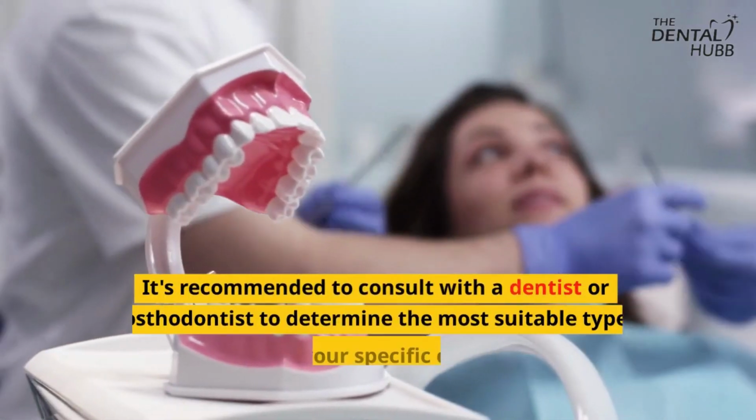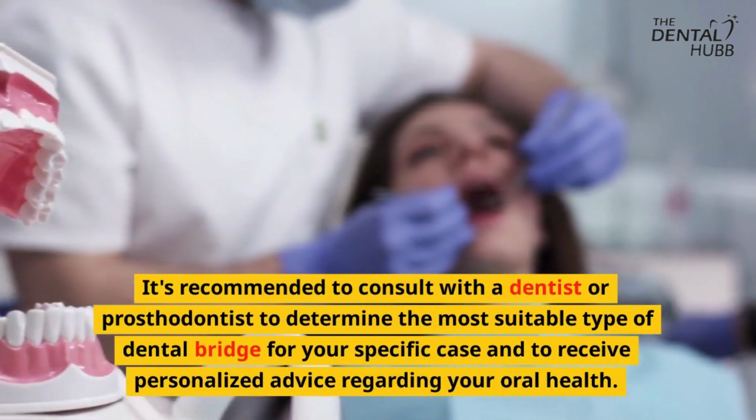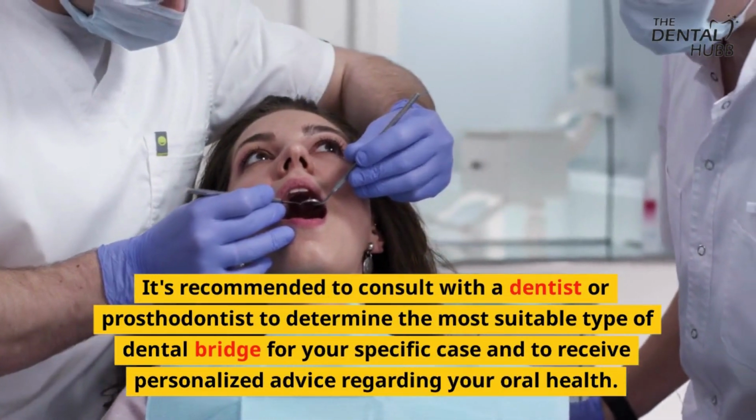It's recommended to consult with a dentist or prosthodontist to determine the most suitable type of dental bridge for your specific case and to receive personalized advice regarding your oral health.